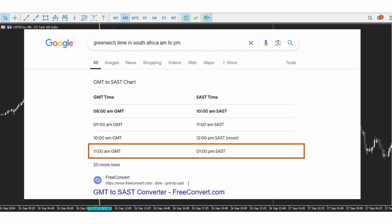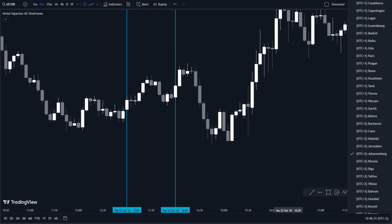Alright, let's move on. Let's look at this example. I know all this time zone talk can get a little confusing, but don't worry, I've got you covered. To make it easier for everyone, I've decided to use TradingView. First, change your time zone to UTC +2, just like I've done here. Easy, right? Now let's shift our focus to the real chart. Here, I've already drawn my vertical lines for exactly 1 p.m. and 2 p.m. Simple enough.